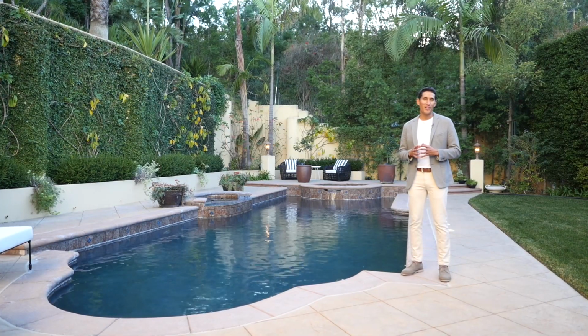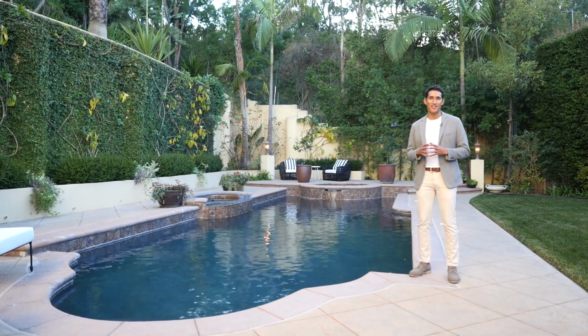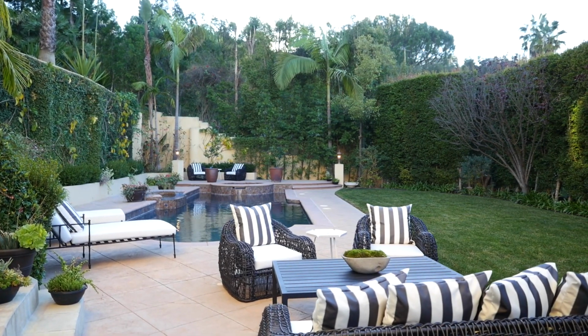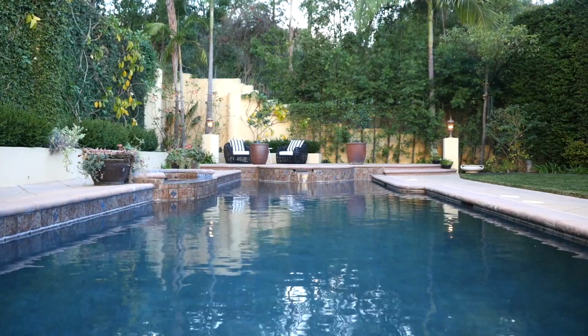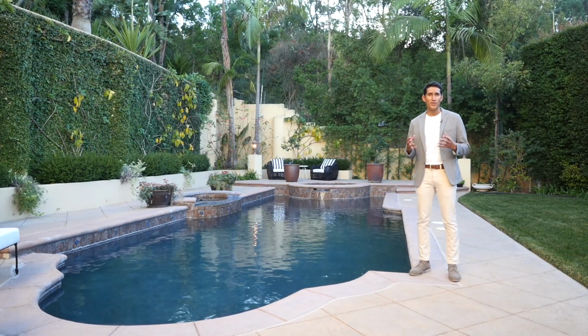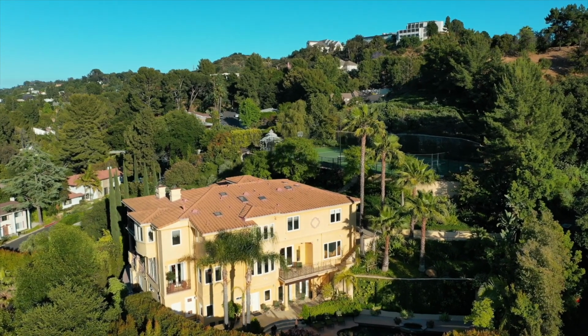What you get with over an acre of land is plenty of space to entertain. This resort-style backyard has a pool and spa, grassy area where your kids and dog can play, areas to sunbathe, and direct access to the downstairs area where you can have a theater room, a game room, and a bar.